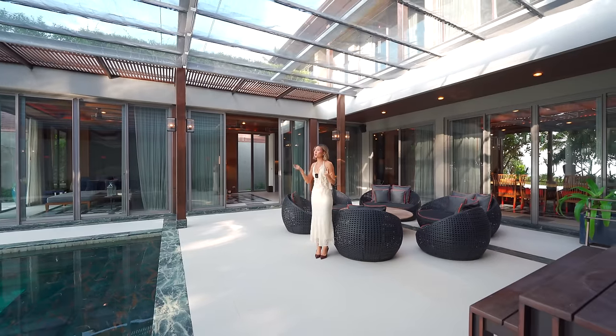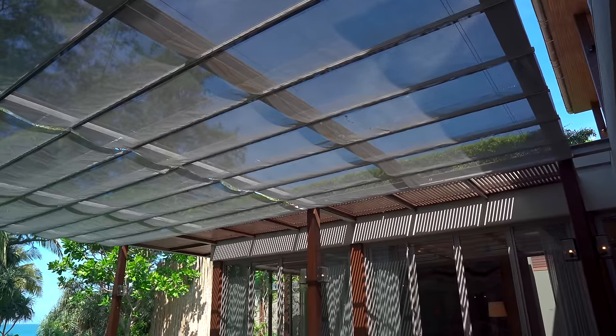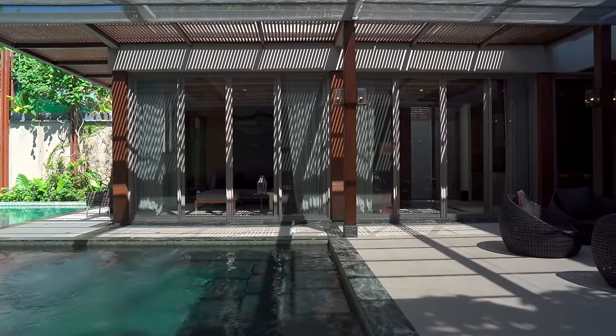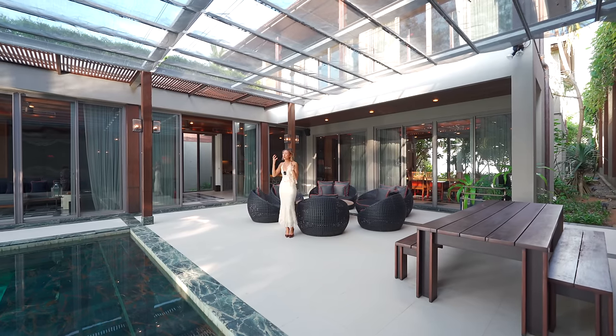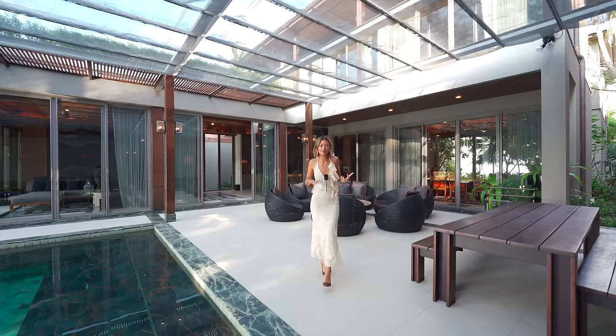It's all these rounded woven chairs and a rounded table right there, but there is also a dining table here. Now, if we look up, we actually have this retractable ceiling that gives you shade if you want, but if you don't, you can just touch a button and it opens all the way up, giving you as much sunlight as you need. Now, as you'll see on these wooden columns, you have these lantern light fixtures, which give so much warmth into the space.